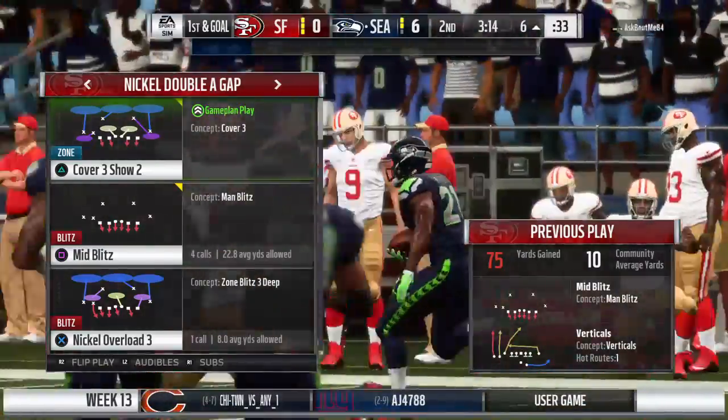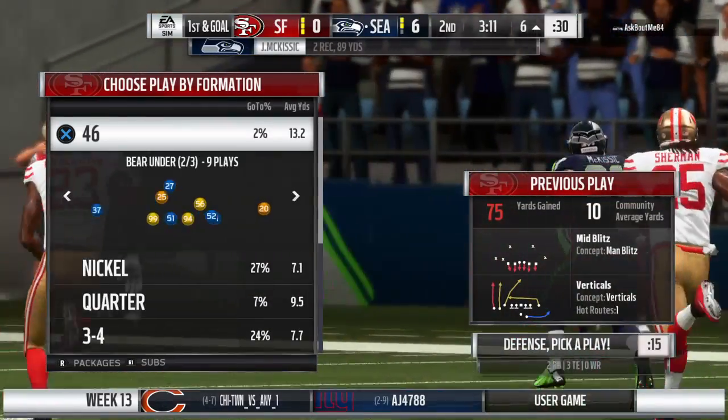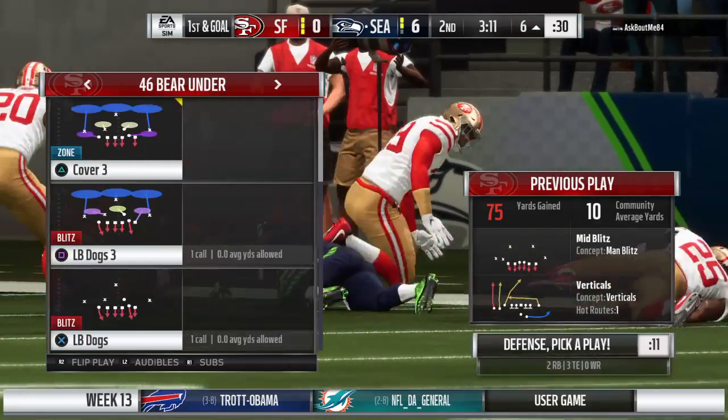So what's the old expression that quarterbacks like to use when they decide to throw the football? I'm looking for either a touchdown or a check down. And he took the check down on that play, and it worked almost to perfection.